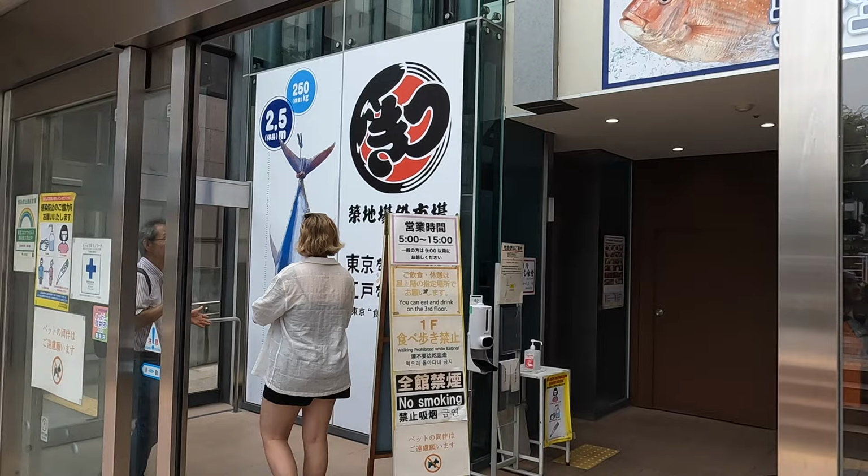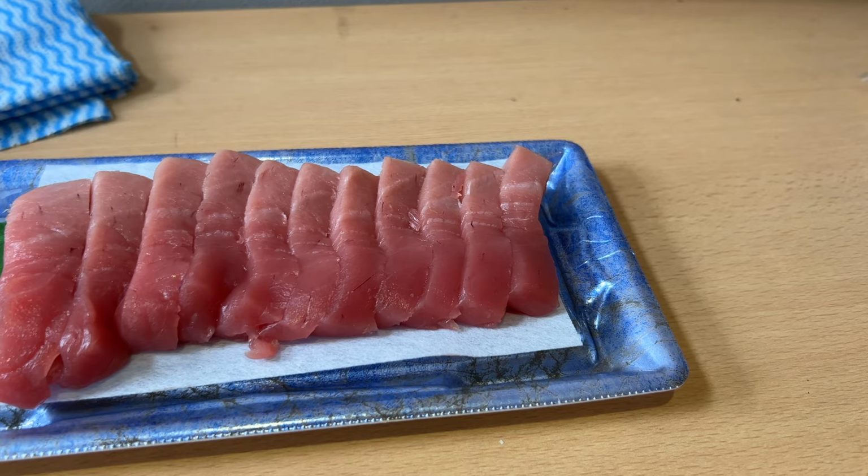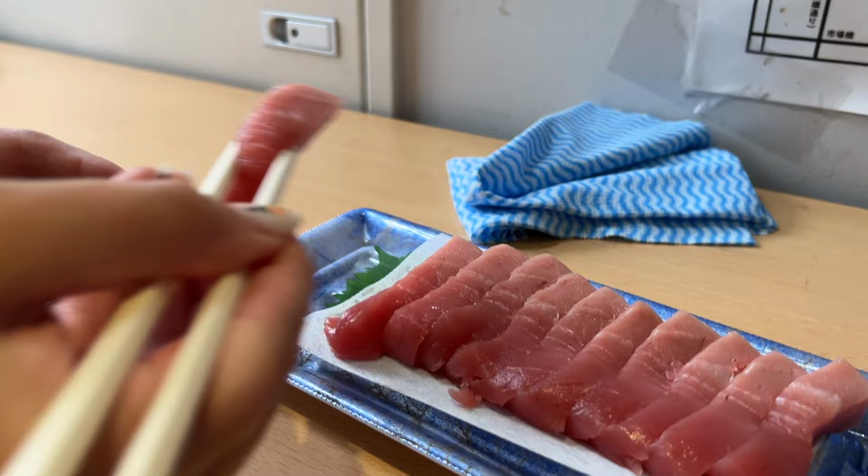We headed inside to the open air portion of the market where we couldn't record until we actually grabbed our food and sat down. Tuna, correct? Yes. Okay. We can see the difference in color. Lean meat and fatty. Oh, this is the fatty. Medium fatty. Medium fatty, yes. Oh, this already looks good.